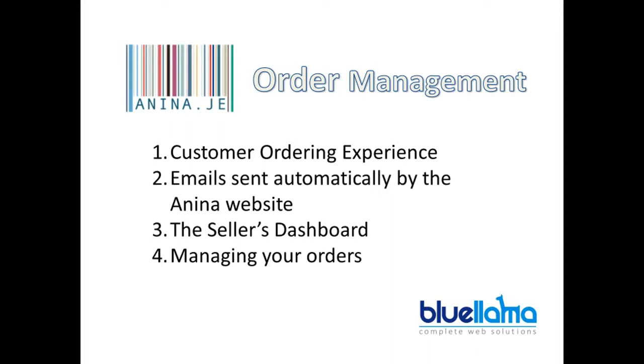There's three different types of emails. One is sent to the Anina team, the second one is sent to the customer to confirm the order, and then one to you guys showing the products relating to you within that order. Within that email there's a link to the seller's dashboard, which we'll also take a look at, and then within that seller's dashboard we'll also look at the actual process of managing your order, updating customers and marking the order as complete.